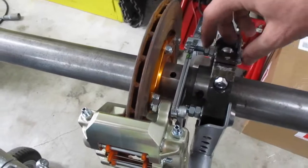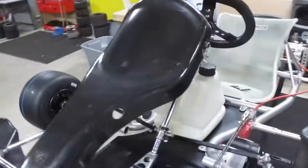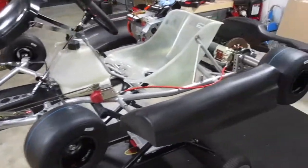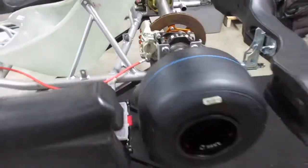So don't worry about this gap. I'm gonna get a spacer to help fill those in. All right, so here is the final product. I forgot to film as I was getting that all mounted. Have the spacers in there and everything.